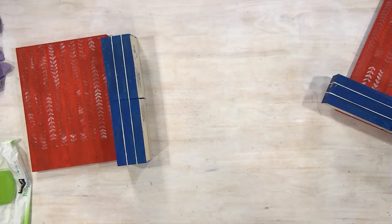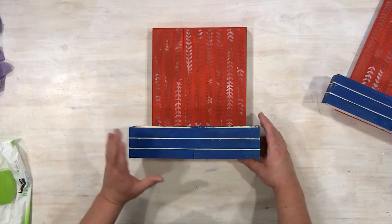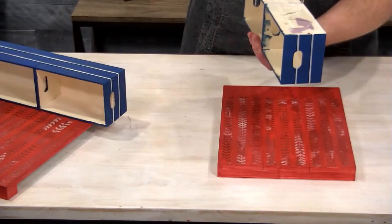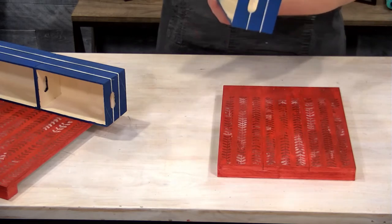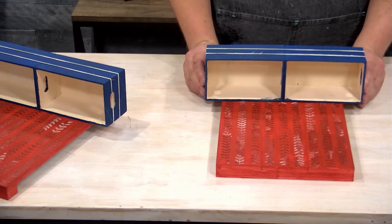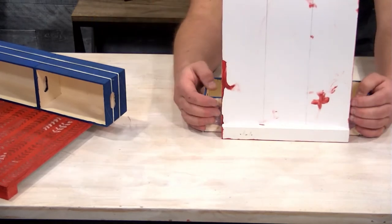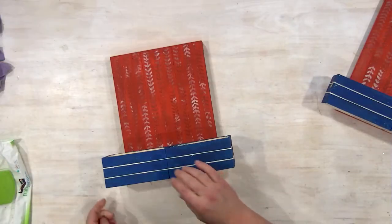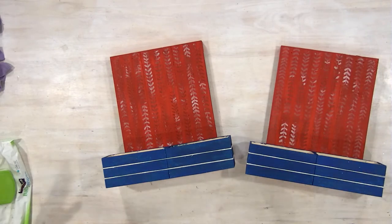Okay. We're going to do the same thing on this one. So this will go right about here. I'll add some glue, and we're going to just attach that right here. Same thing, you want to lift it up and push it down to make sure it's, first of all, level. There we go. I love this look that they have. It's not too overwhelming, but I think it's perfect.